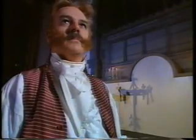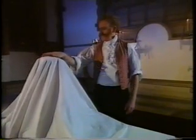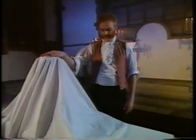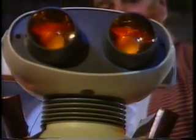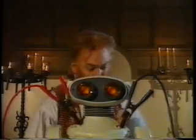Electricity. Elemental power. Since the dawn of time, people have dreamed of giving life to inanimate objects. So if your Christmas present comes without batteries, what you need is a continuous supply of electricity.